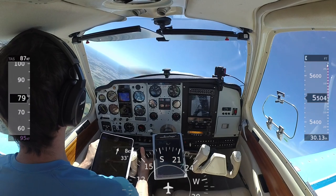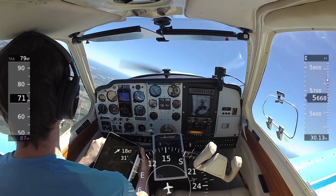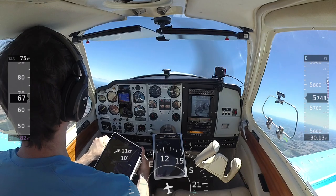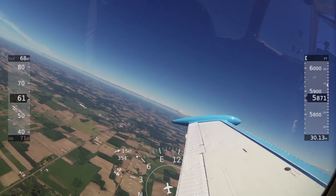Oop. Let that nose drop. Here we are at our 90. Bring her on around. Keep that horizon right in the corner of the cowling there. Roll out on that eastbound heading. Pitch in, let that airspeed bleed off. There we are at 60. 59.